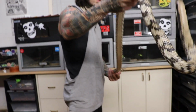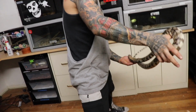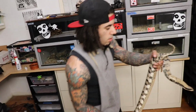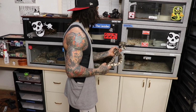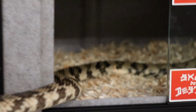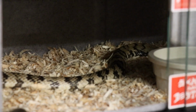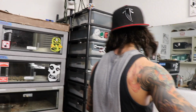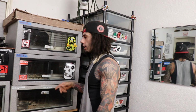Alright, this is my female false water cobra. We are moving both false water cobras now out of the racks into some sweet little vision cages. So I use dry aspen for her. I have forest floor for him, and then I have aspen for her.